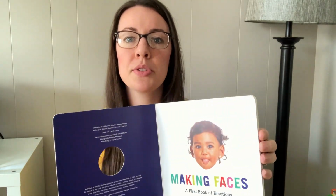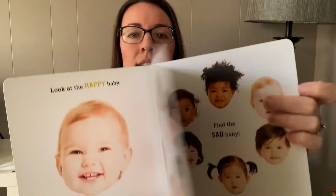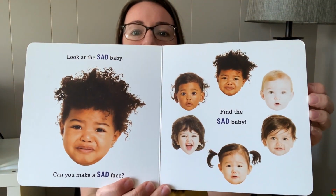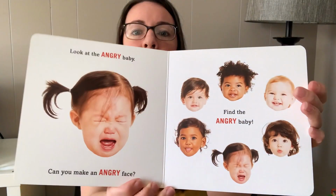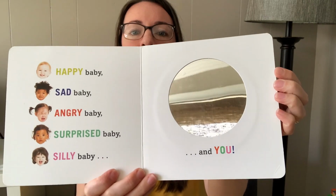Next one is this Making Faces book. We love this one because it teaches a little bit of emotional intelligence. So there's different emotions that each baby has, and you can match them to the ones on the right. And then at the end, there's a little mirror.